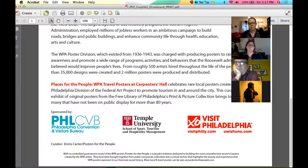Posters for the People is a people's initiative dedicated to building the most comprehensive record of posters created by the WPA artists. We have brought together from public and private collections into a virtual archive that highlights the beauty and importance that WPA posters represent in our American social history. So I'll talk about that at the end, but we basically go around and try to find all the posters that we can and document them in a public website that we just decided needed to be made about 10 years ago.